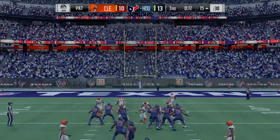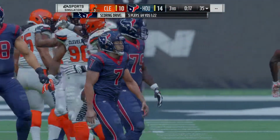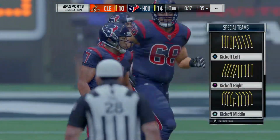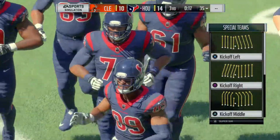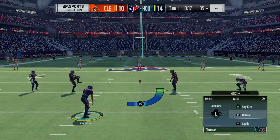That was well executed, wasn't it? Well blocked, well run. End result, 6 points. Touchdown. 5 plays there on that drive. And Lamar Miller caps it off with a touchdown run.